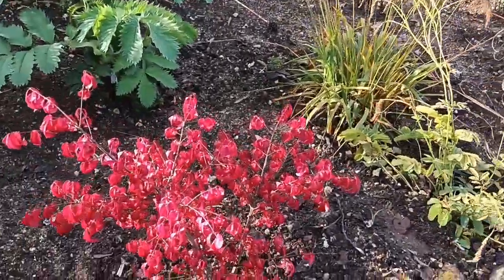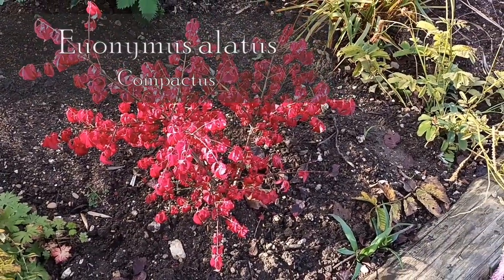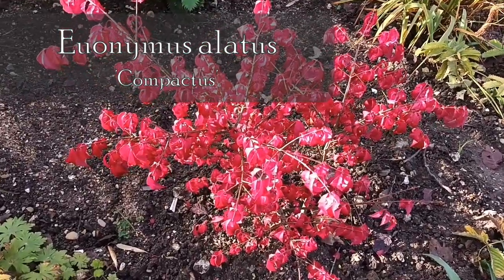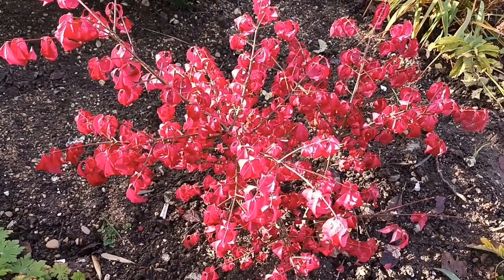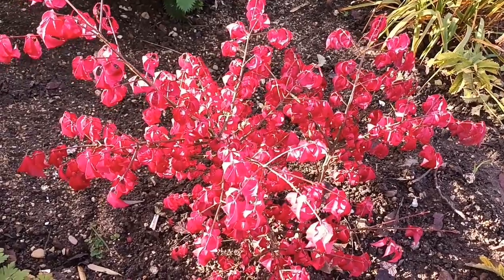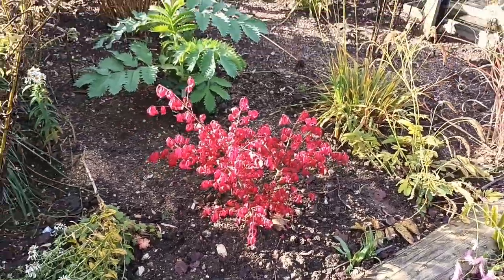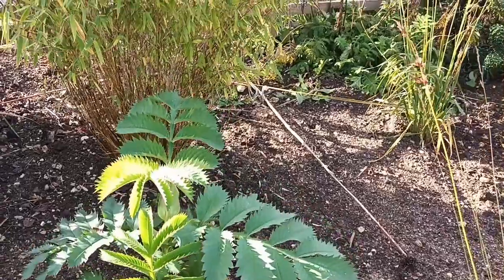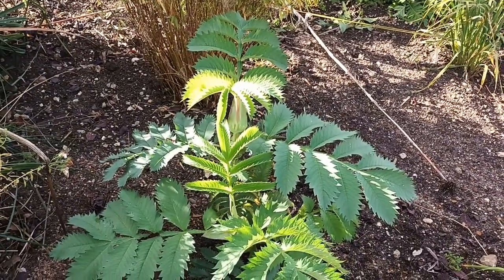Now this is a nice little shrub, and I say it's little, it can get to 4, 5, 6 foot over time, and it can have equally the same spread. And this is a Euonymus alatus 'Compactus'. And look at that colour. A month and a half ago, they were just green. But now look at them, look at that colour. And this is another standout colour. Looks wonderful. That's looking good at the minute. That's looking absolutely wonderful.